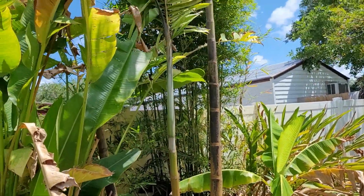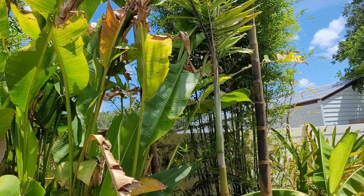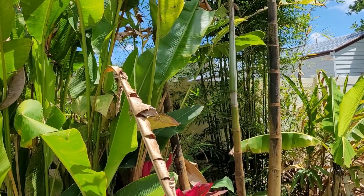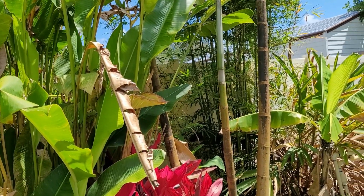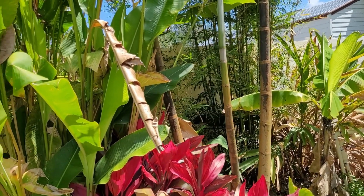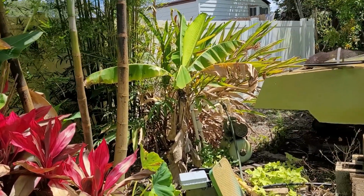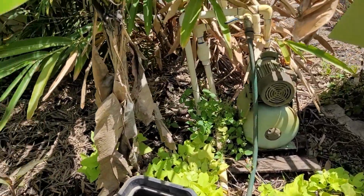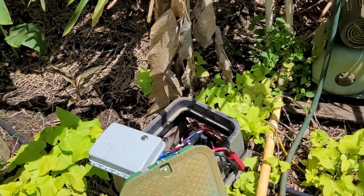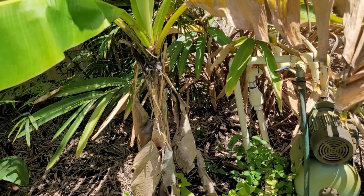That one Textilis gracilis back behind that palm tree, that was planted a couple months before the other ones. And the other ones have overtaken it in height. That's just got a lot more shoots. So I don't know why that is, if it's the time of year they were planted or what. But with all the rain, the pump is throwing the GFI on it right now, so I've got to try and get that working again. But I think we're supposed to get more rain later today, so that's fine.